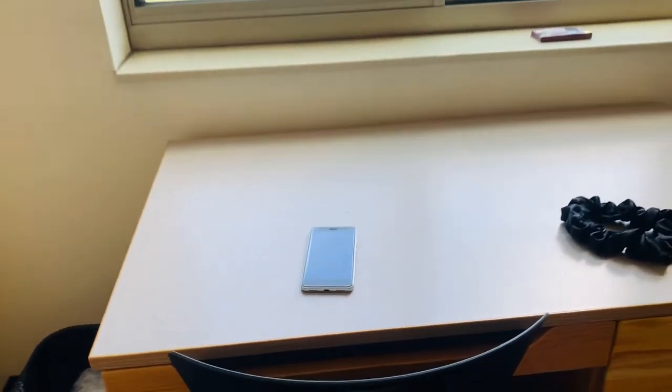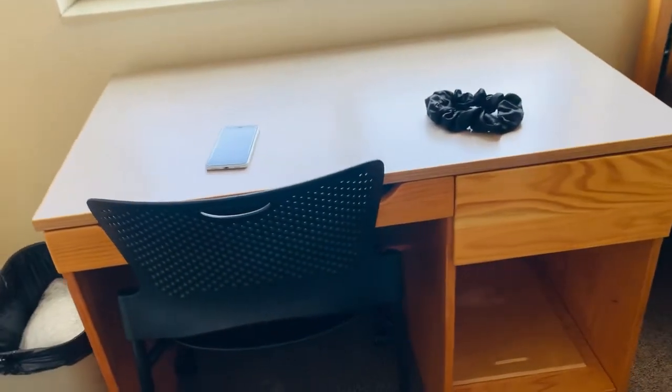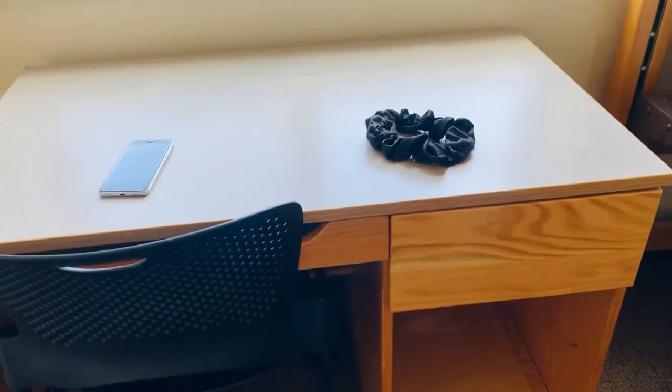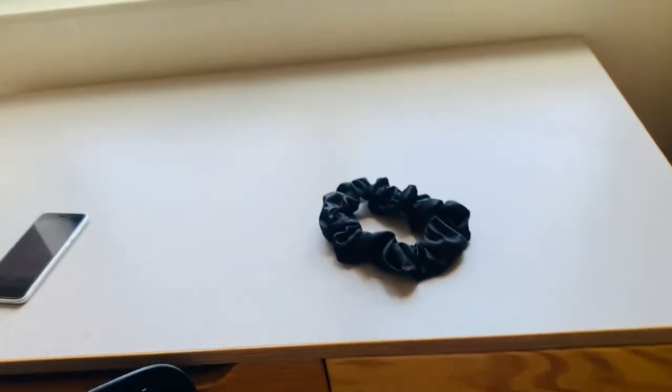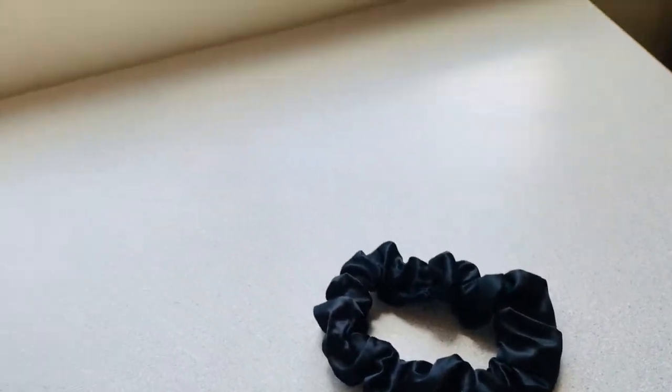I have my bin, and I'm going to show you the view, guys. I'm going to show you the view, but after this. Then we have where we study. That's my other phone. That's my scrunchie from one of my cousins. Trust me, this scrunchie is everything. You don't want to miss it.